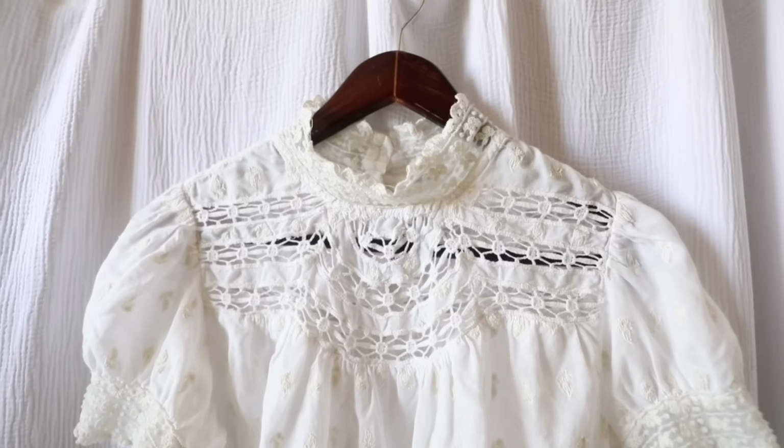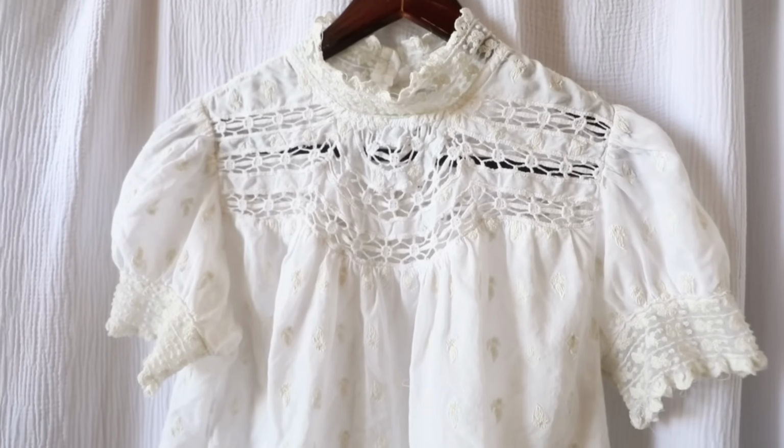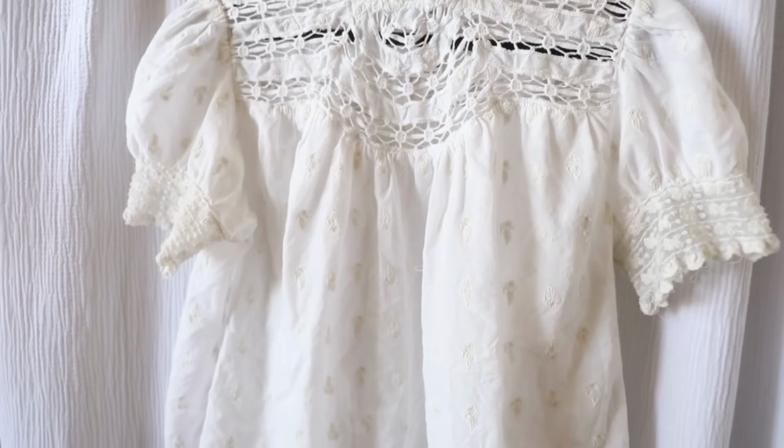And I thought this would be really beautiful paired with some high-waisted, wide-leg denim jeans, just for that really casual, comfortable look, but still put together and chic, you know what I mean? And for me personally, when I am thrifting tops, I like to stick to things that have more of a classic look to them. So colors like white, black, things that have lace on them, maybe a pretty button detail, and this has all of that.